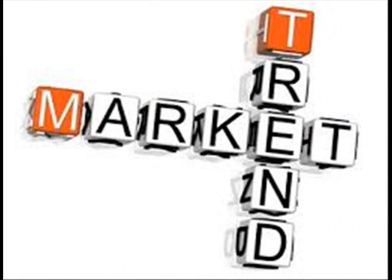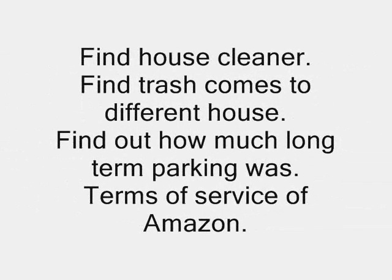I've had them figure out what markets are trending for different countries. I was looking for book ideas to get some of my books translated, so I had them do some research. I had them find a house cleaner for my mom when I wanted to do a little favor for her and book a housekeeper for her.